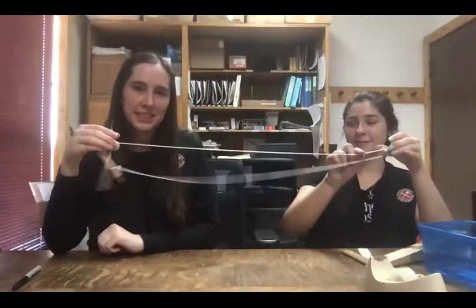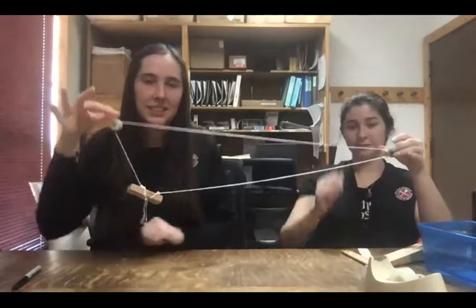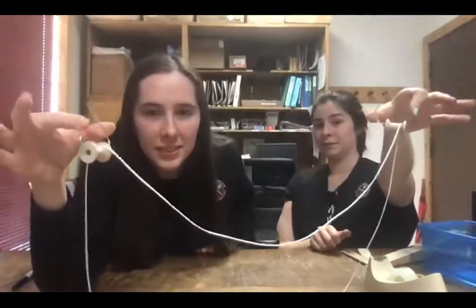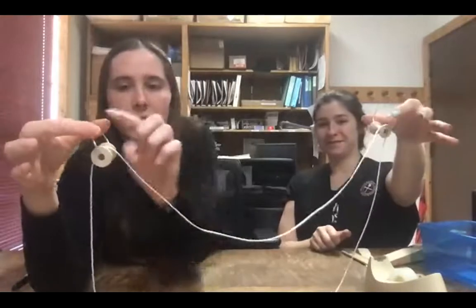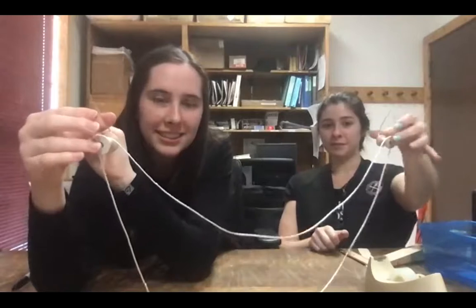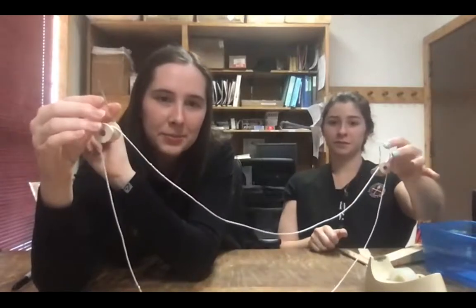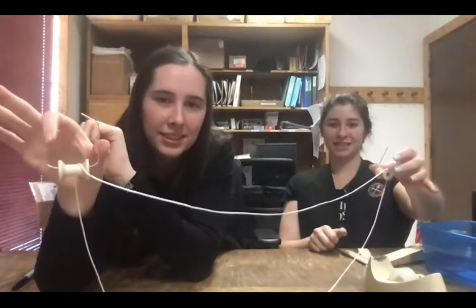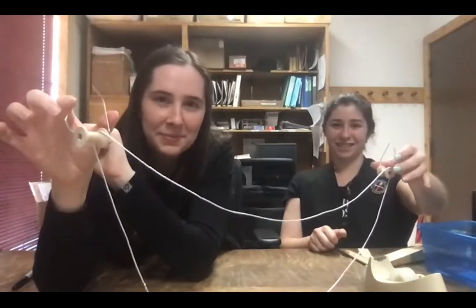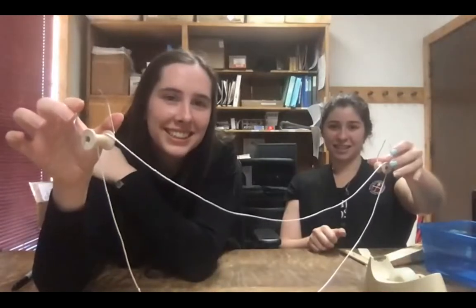Can you put your hand right up to the camera so they can see how you're exactly holding it? Thanks. Yeah, so we're holding the sides so that the pulleys can move freely. I see some horses moving across the gap.